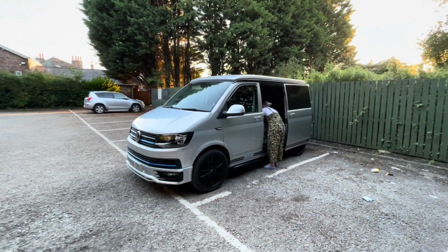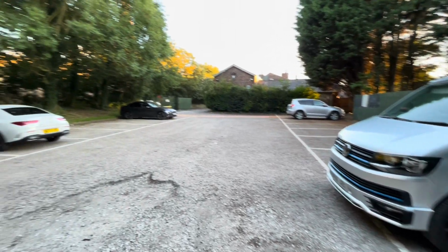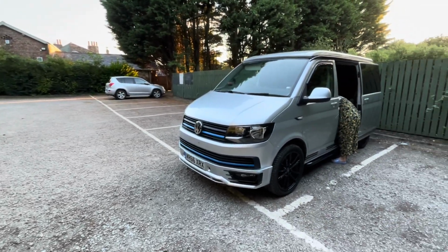So this could be the last park up now. We're in Sefton. We're basically opposite a church, which is the bells that you can hear, and there looks to be a really nice pub. So we're going to go and check it out, have some food, and then go from there.